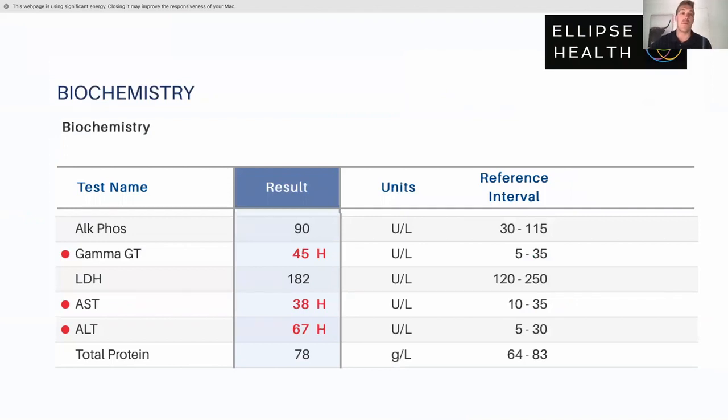This is an example of someone with elevated liver enzymes. I would recommend this patient lower their intake of dietary carbohydrates and alcohol, as well as increasing the nutrient density of their diet. It is also worthwhile discussing these results with your doctor and the potential need for further investigations such as a liver scan.